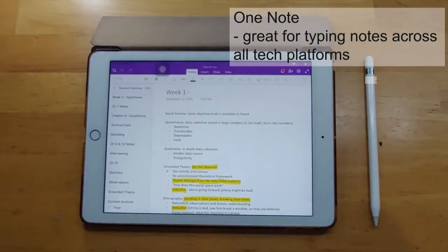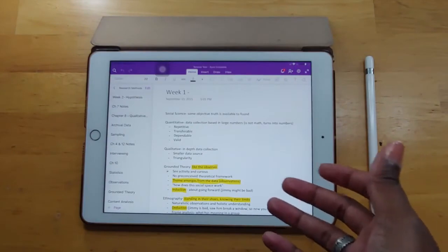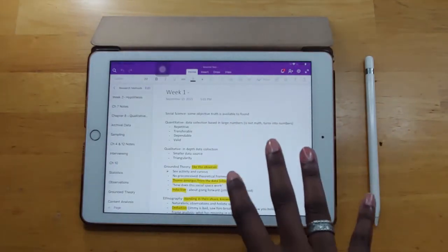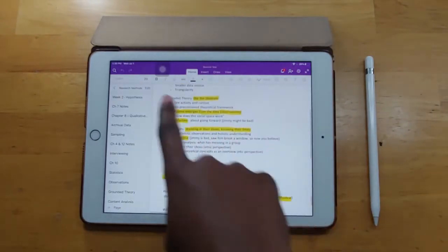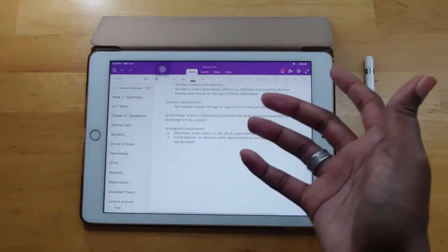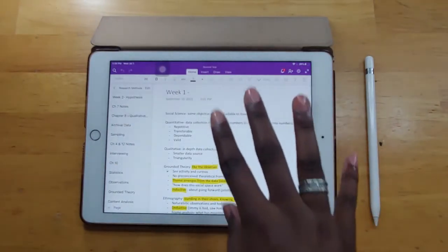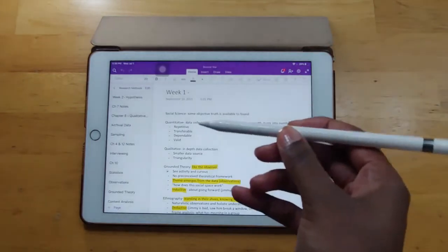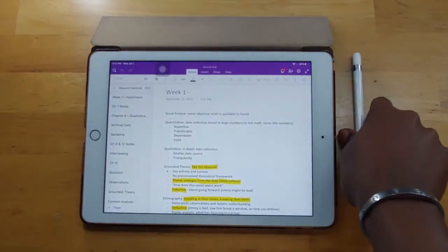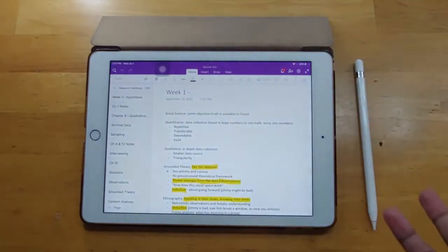So within my undergrad, what I did, I always used to type my notes to keep things over time. So I have literally all 4 years on here. As you can see, this was from, I don't know, a week from one of my research methods class. I have no idea. I don't remember anything from that class, but I have all my notes here. If you are someone that does not want to handwrite your notes with the Apple Pencil, then I do suggest getting OneNote and typing out your notes on here. That way you can have it for the future.